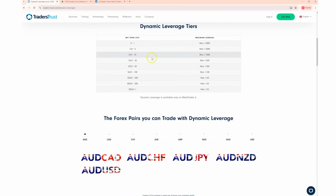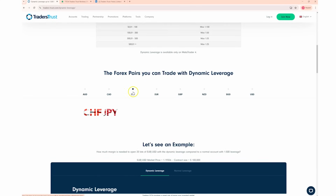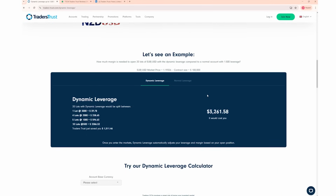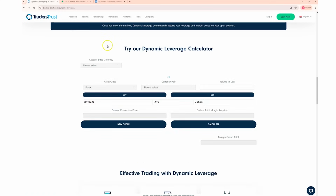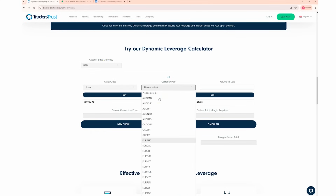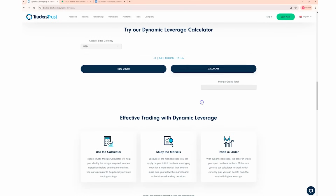Now the dynamic leverage, we have seen it, it's only available in MT4 since cTrader has maximum leverage of 1 to 500. And here you have the information of all the different pairs for which the dynamic leverage is available. And you have here a calculation that if you had 20 lots open with the dynamic leverage, this is the margin, and this is with the normal 1 to 500 leverage. Now you even have a calculator. So let's say we have a dollar account, and let's say simply I'm going to have a Euro USD, and I will open a total of 12 lots, and it will be a sell. And now I'm going to calculate it, and this is my total margin required.